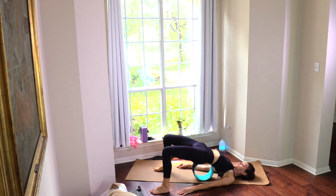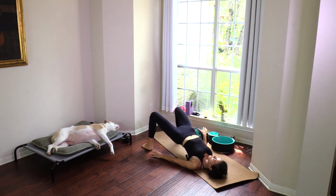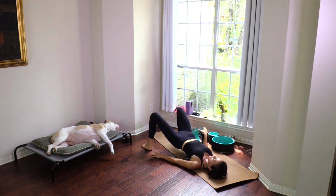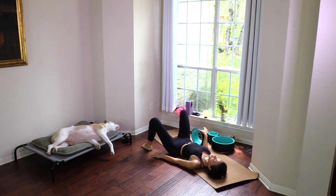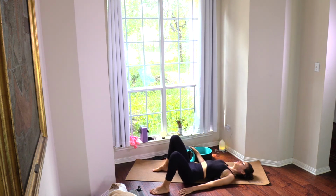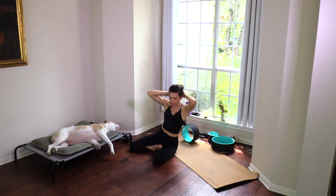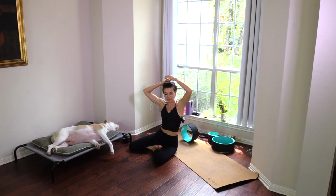To come out, take your time, and you're just gonna activate the feet a little more and keep the alignment without the pose, and then slowly unroll or roll down on the floor. You want it to be gradual because we did open quite a bit. Roll onto your side and come up to seated.